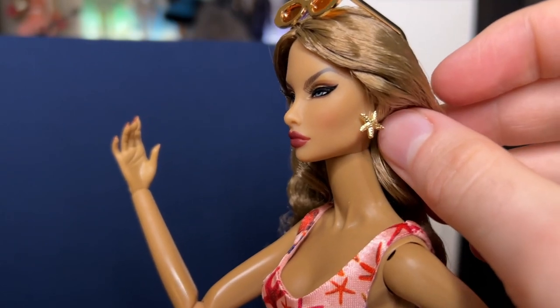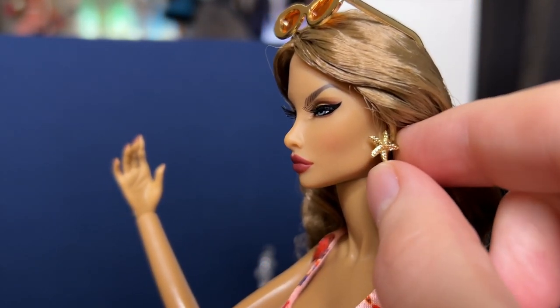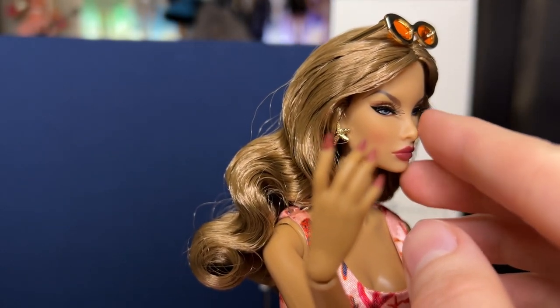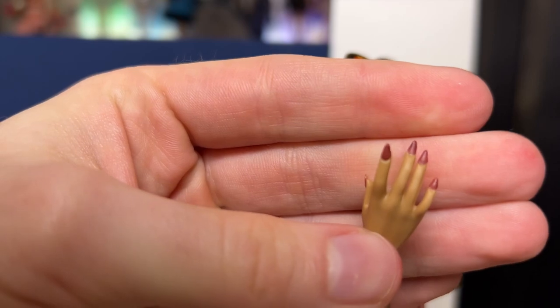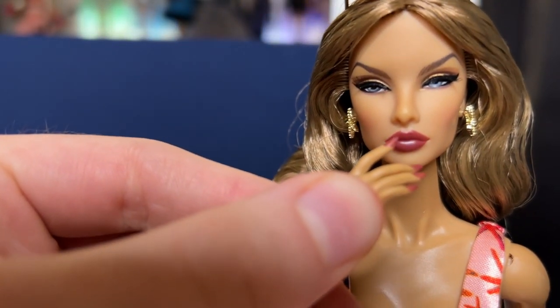Then we have her starfish sunglasses, which do have some detailing on them, which is really nice. Oh, of course she has the rooted eyelashes, which you can see here. Then she has her nails, these manicured nail hands that are in the color that match her lipstick. Very pretty.